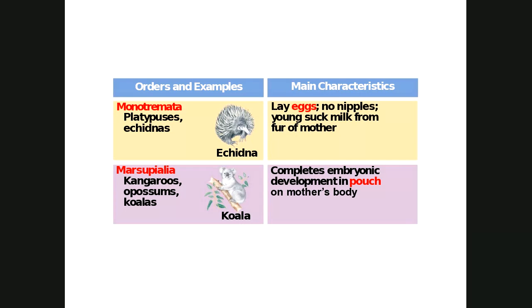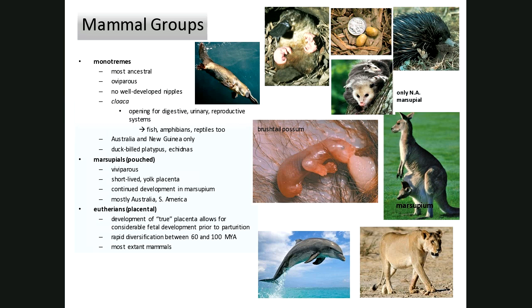Oops, sorry. Didn't go back one. So what are the three groups? We have the monotremes. Those are the egg-laying, oviparous, milk-licking mammals. They don't have well-developed nipples. They have a cloaca like the shark did. Amphibians have it. These are the most ancestral, probably the most bizarre of all the mammals.